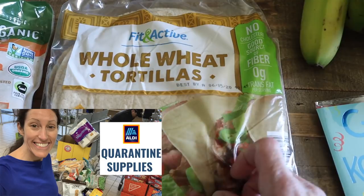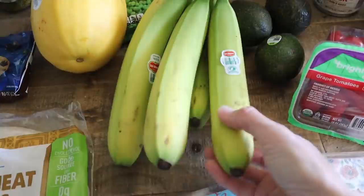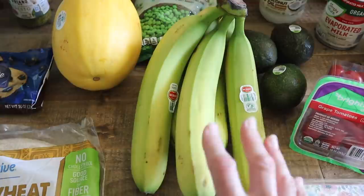At the heart of my Aldi hauls now are going to be staples like fruit and vegetables that I'm running low on. And I'm really excited that our shopper got green bananas because this will take a few days, maybe even to Monday, to ripen. And that way we will consume all of our bananas that we currently have. I think we're down to two.